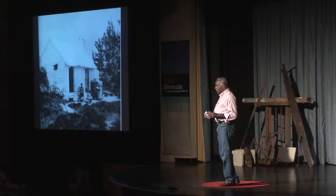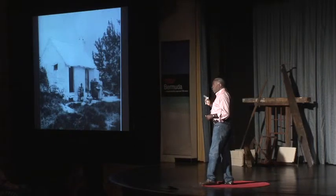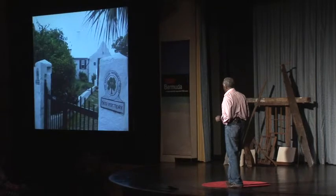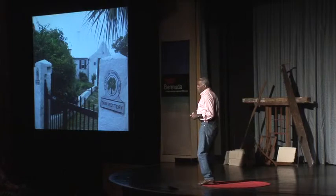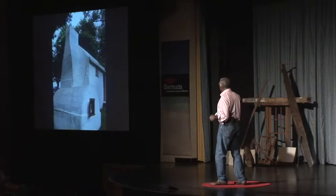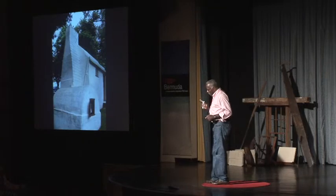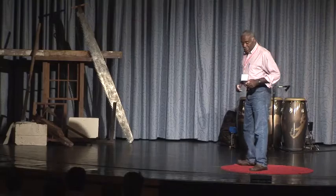Bermuda is especially susceptible to changes in rainfall. Not only Bermuda, but the world at large. Getting back to the National Trust, its membership is open to all of you who are here. It's necessary that we continue it. It's necessary that we retain the skills that were needed to produce these structures.